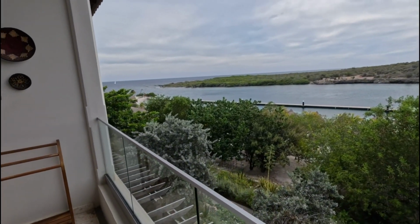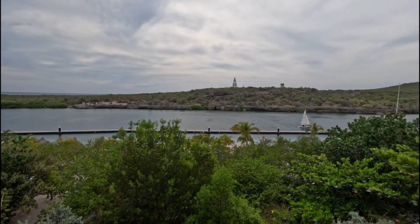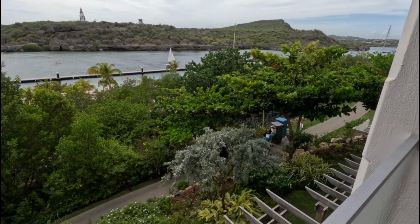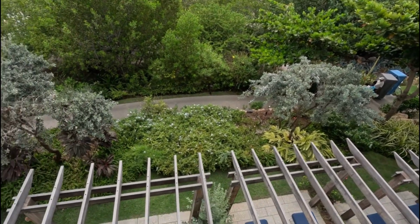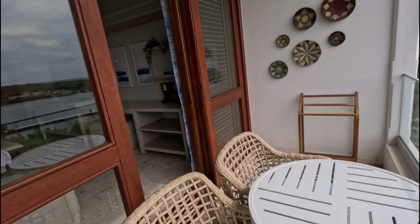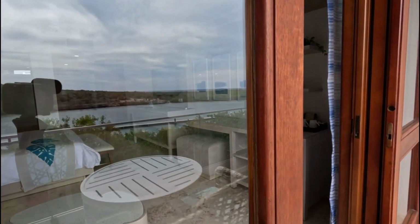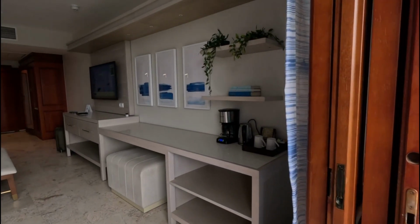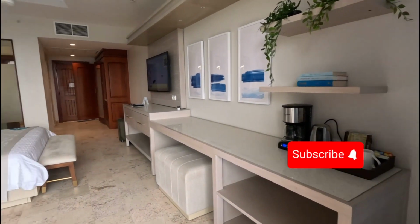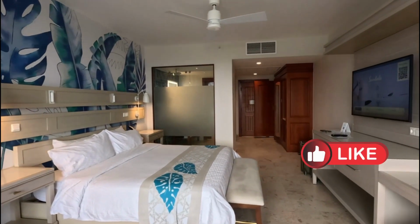Every night, I caught many beautiful sunsets on this balcony. It was truly amazing. I love my balcony. I love my ocean views. Man, I will definitely recommend this. Try it once. Let's take a last look at the room. What an amazing room. I had a great week there. I really enjoy it. God, I can't get enough of that wall.